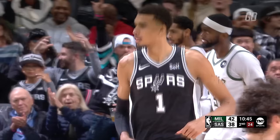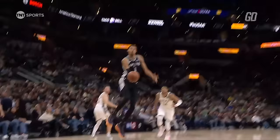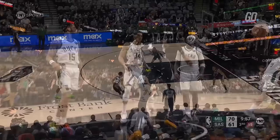Oh! Bucks right back, right? Didn't I say there was going to be plays? Didn't get it. Look at this. He knew he couldn't do a little finger roll, so just throw it off the rim. Wembanyama just put in his 10th. 12 for Middleton. Wembanyama. Oh, goes back!